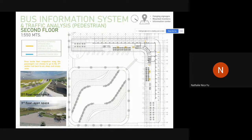And here we have a perspective of the second floor open space and the third floor roof deck. I made use of the roof decks there just to fully maximize the space. And there are great views as well.